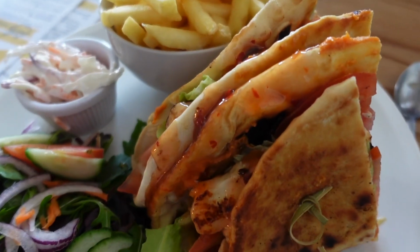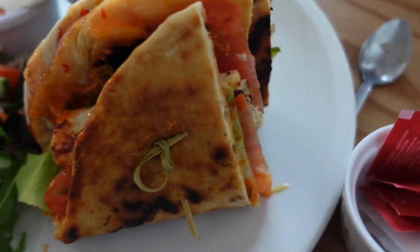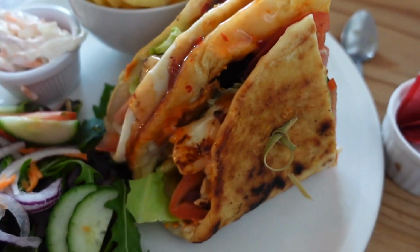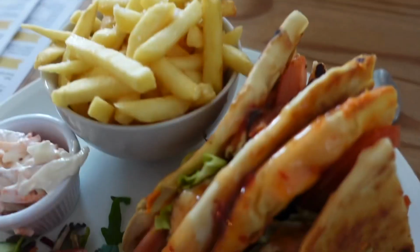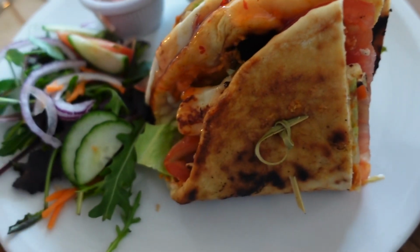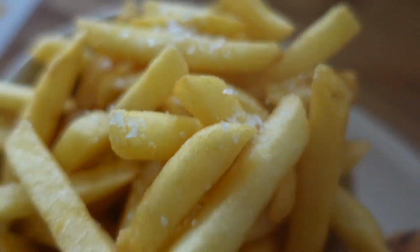Excellent. We're just waiting for our dirty fries to arrive, but look at this, the halloumi flatbread. Looks really good. Like you say, you do get good meals here. We've got a light snack, but look at it. Those chips are good. Look at that proper salt on it.